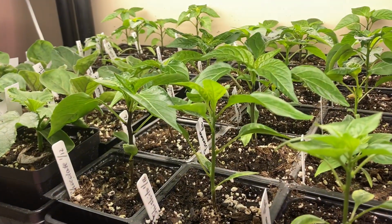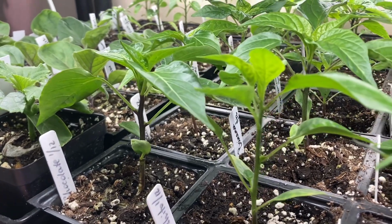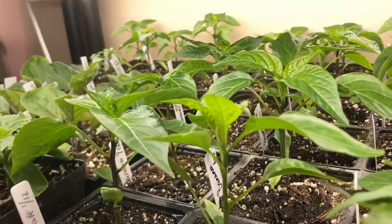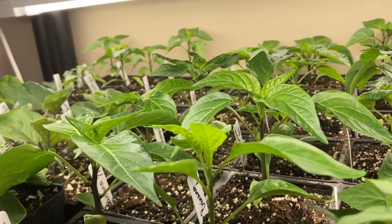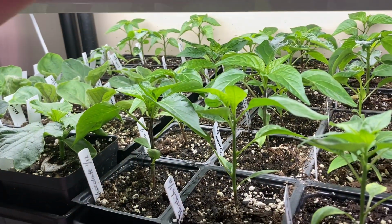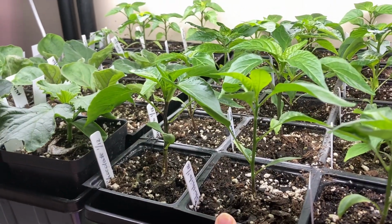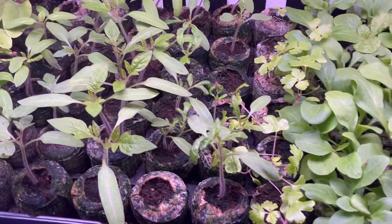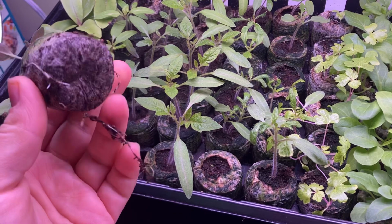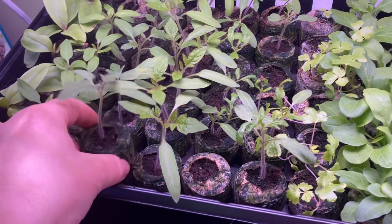I have more peppers in here. There's banana pepper, there's more shishito and cayenne. There's some chocolate pepper in here, also pepperoncini. And I just recently transplanted them in these larger cells. First, I start my seeds in tiny cells like this. And then when I start seeing the roots coming from the bottom, I'm up-potting them.